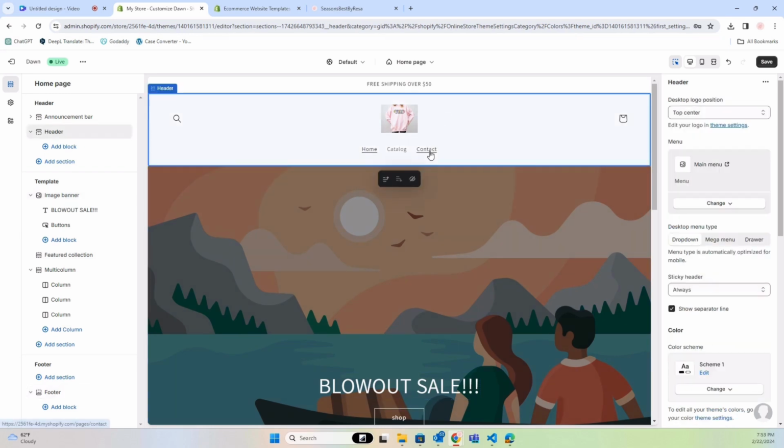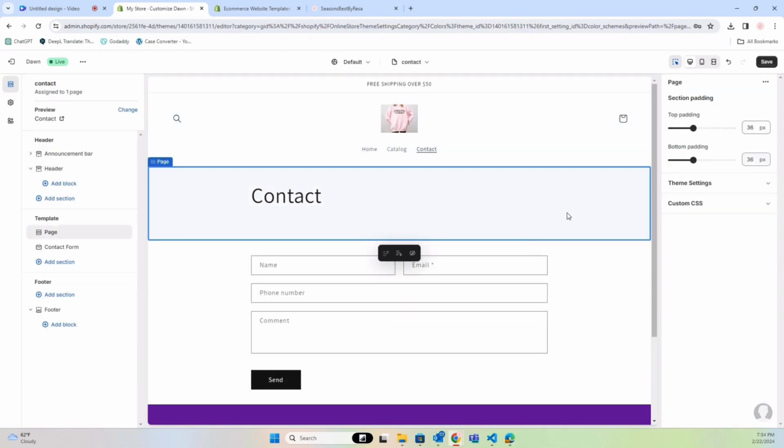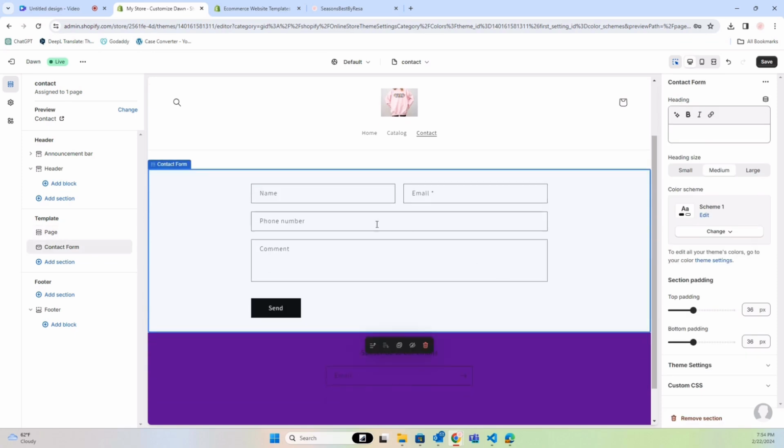Now, let's say I wanted to go over and maybe make a change to the contact. All I would have to do is click on contact, and then I could go ahead and make those changes as well. Super simple. Pretty much all the same.